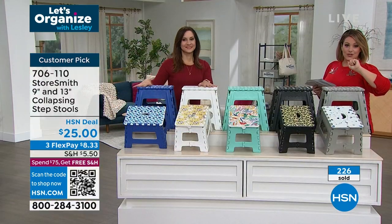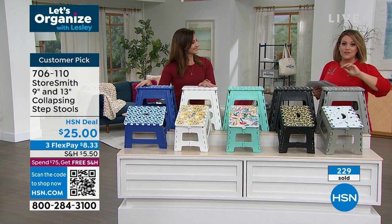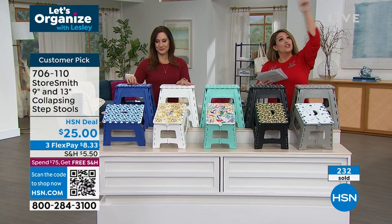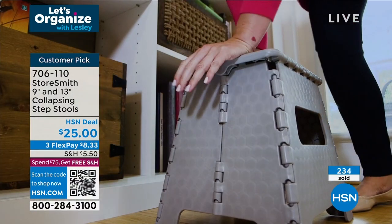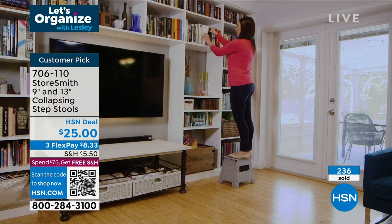This is $8.33 to get home, but I'm telling you, if you've ever struggled, if you've ever said, honey, can you grab me that thing up there? If you've ever struggled to dust, you know, on top of the curtains or on top of the window, you need to have these in your home. And know that they are secure.